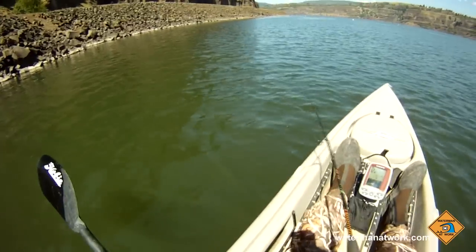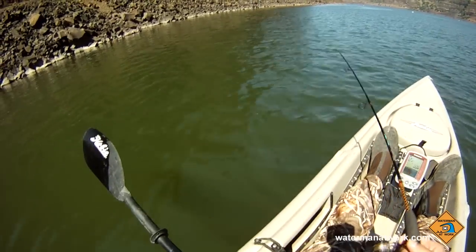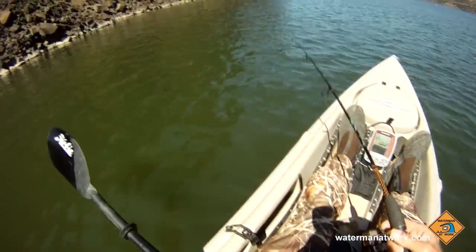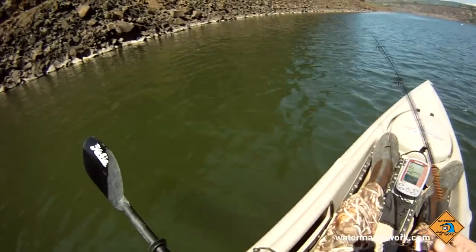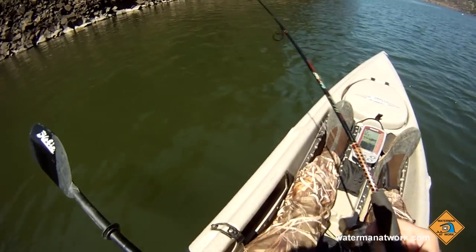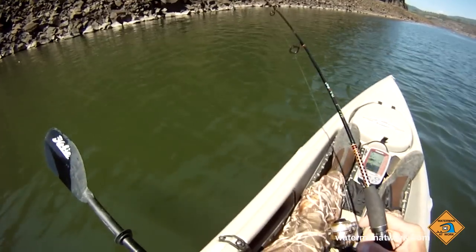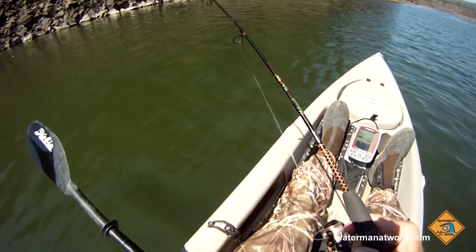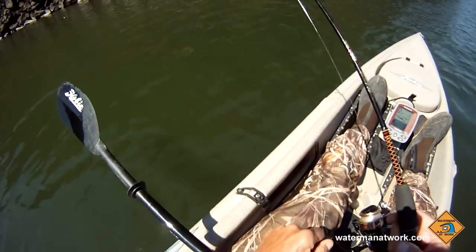Okay, I switched over to the trusty swim bait. Wasn't getting any hits on the spinner or anything, so this swim bait's always done good for me here. And works today too. That's the thing, if one lure doesn't work, try another one. I mean, you never know what the heck they're gonna hit.